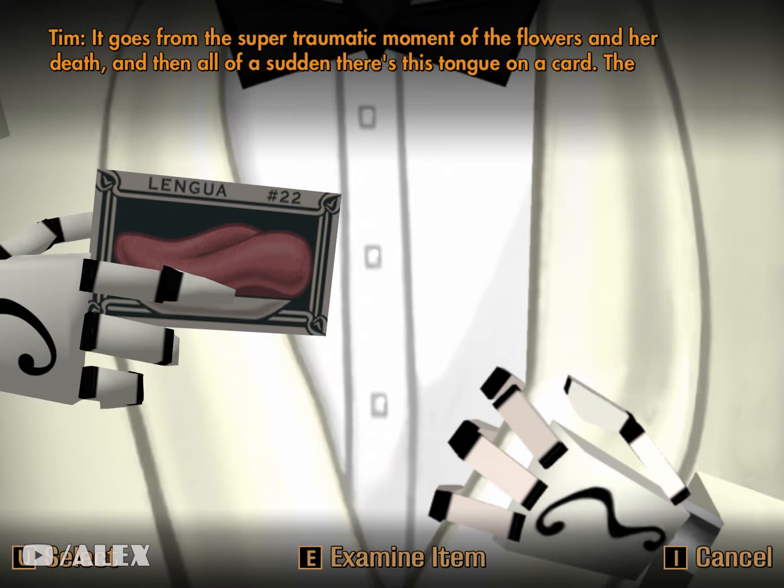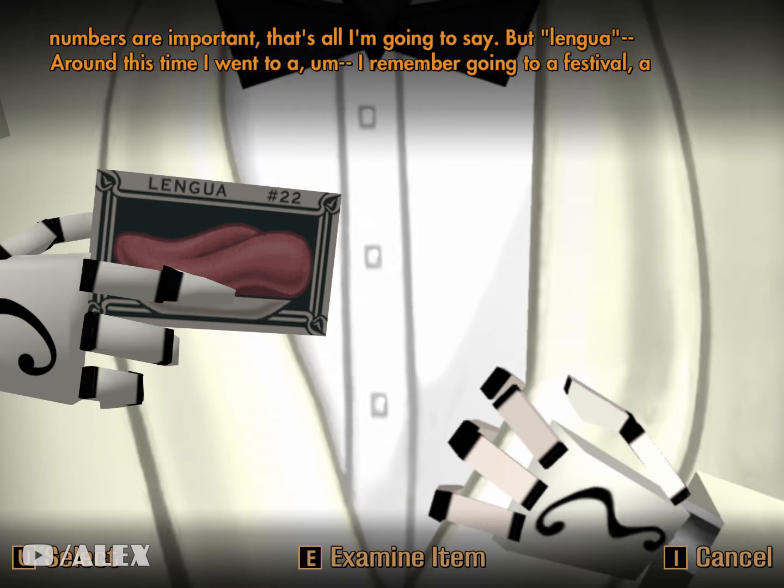It goes from the super traumatic moment of the flowers and her death, and then all of a sudden there's his tongue on a card. The numbers are important. That's all I'm going to say.